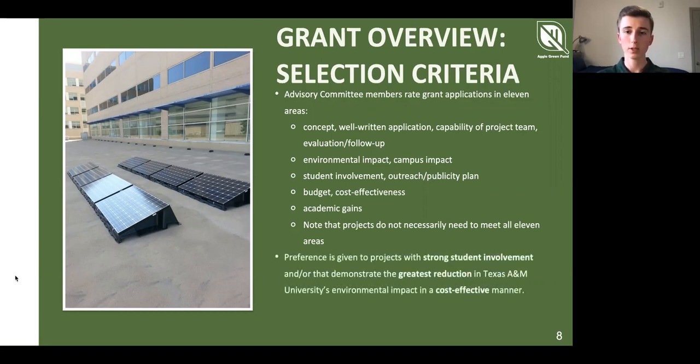Preference is given to projects with strong student involvement and/or that demonstrate the greatest reduction in Texas A&M's environmental impact in a cost-effective manner. So if you're looking for a few of these elements to really focus on, I'd recommend student involvement, reduction in energy use and that sort of thing, and of course being cost effective. These are the main elements that we like to see in the applications.